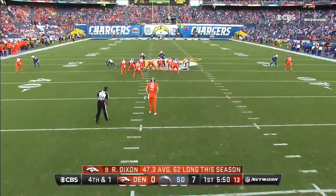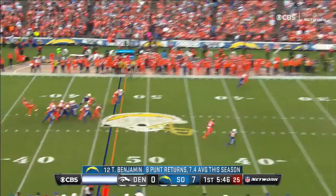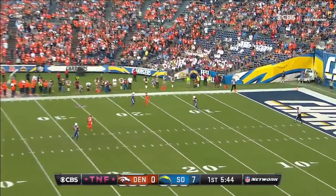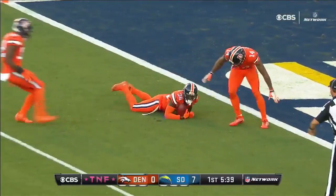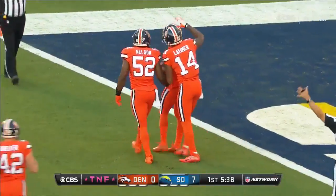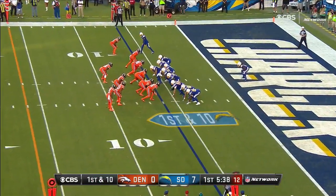Defense, good rally to the football by the Chargers to get off the field. Riley Dixon boots it. Travis Benjamin not going to touch it. Broncos are there to cover it up at the 1. 3 tight ends.